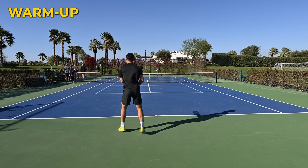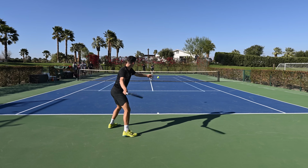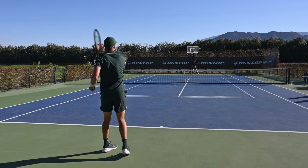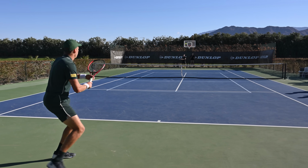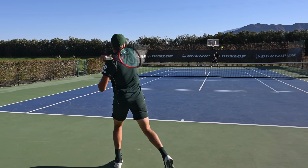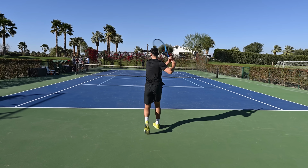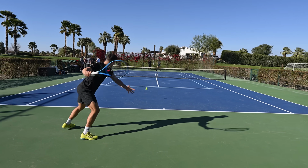So in preparation for this tiebreak, of course, we had to get a good match warm-up in. We hit up and down the middle just for 5 to 10 minutes to get warm. Jenson has a crazy backhand technique, which I just couldn't visually get used to. It's very unlike all of the other players. That's not to say it's less effective. It was definitely very effective when we played points later on.